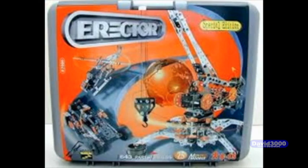ERECTOR remains a very versatile constructional medium. Almost any mechanical device can be built with this system, from structures to complex working cranes, automatic gearboxes, or clocks, and it is frequently used to prototype new ideas and inventions. Model realization using ERECTOR is limited only by the imagination and ingenuity of the builder.